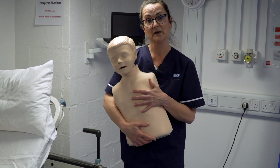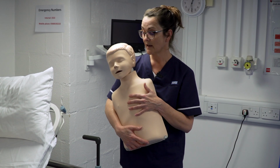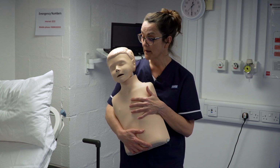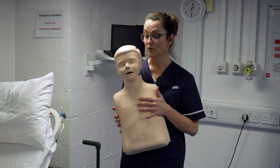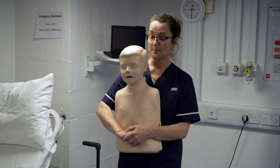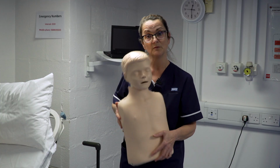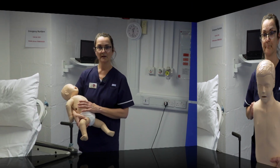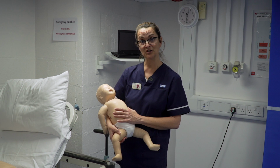If there's no improvement, at this point I need some assistance. I'm going to call my 2222. We need a paediatric emergency team. We're going to carry on whilst he's conscious with further back blows and further abdominal thrusts. The point at which the child loses consciousness, we lay them on a flat surface and we would start our CPR. Okay, so we'll now demonstrate how to manage a choking infant.